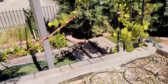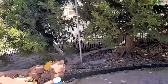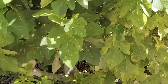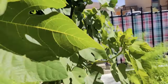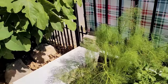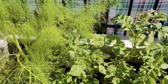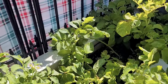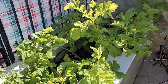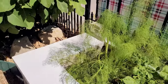Okay, friends, I'm gonna show you now one more space where I have a couple of volunteers. The seeds just fly and they land everywhere. Okay, this fennel here, friends. Look, volunteer also. Beautiful. This bed is for potatoes. These are not volunteers. These I planted them. I'll be harvesting soon. But this one here is a volunteer.